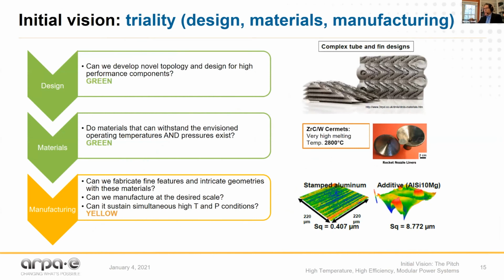So as I look at our projects, no shortage of good designs, no shortage of innovative designs. I think we've been pretty pleased to see the innovation in that front. No shortage of materials for the range of temperatures that we're looking for: 800 C and greater for metals, 1100 C or greater for ceramics. So no problem there, but manufacturing remains the problem.